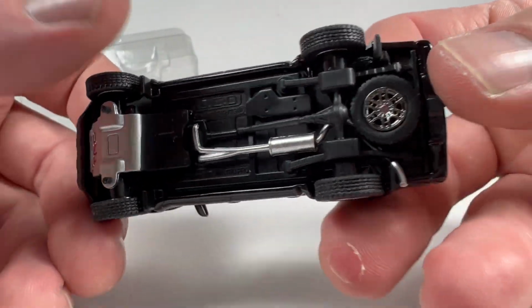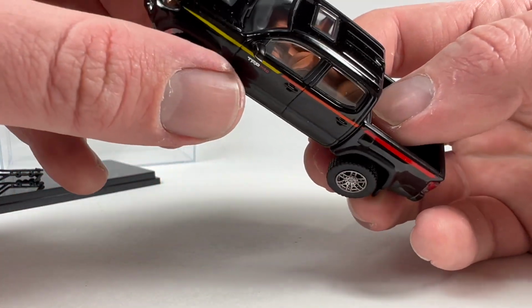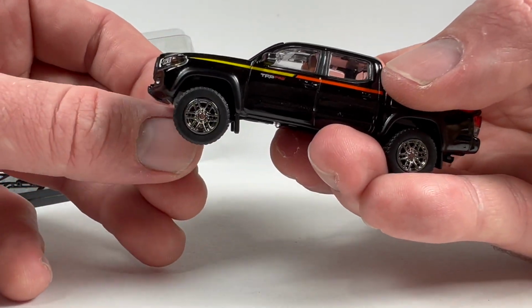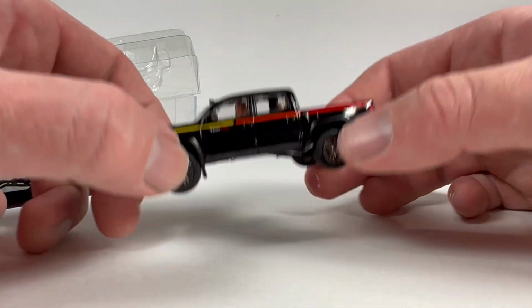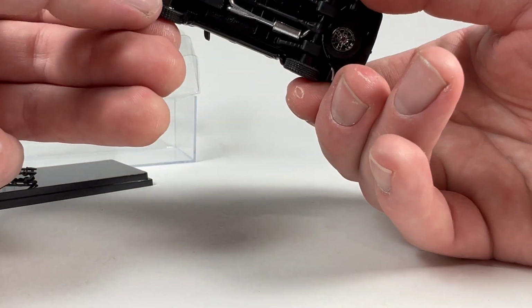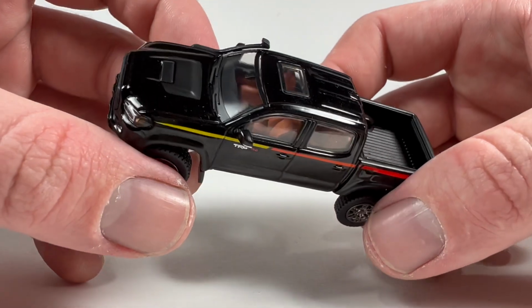There's the base of the vehicle. Does the tailgate flip down? It does not, and that is okay. The hood does not open either, and that is also okay. What does happen, though, is the wheels turn. That's another one you don't see very often in 164. So it's got turning tires. Pretty neat. The inside looks very detailed as well.